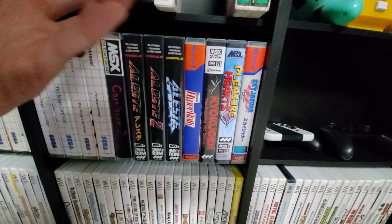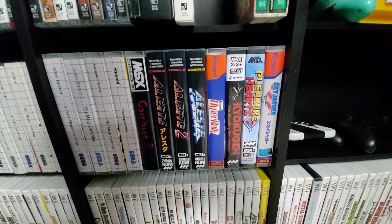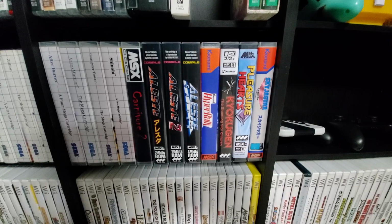MSX is an underrated console / computer. If you haven't heard of it or played, you should try it out. It was really Microsoft's first thing they ever made, predating Windows.